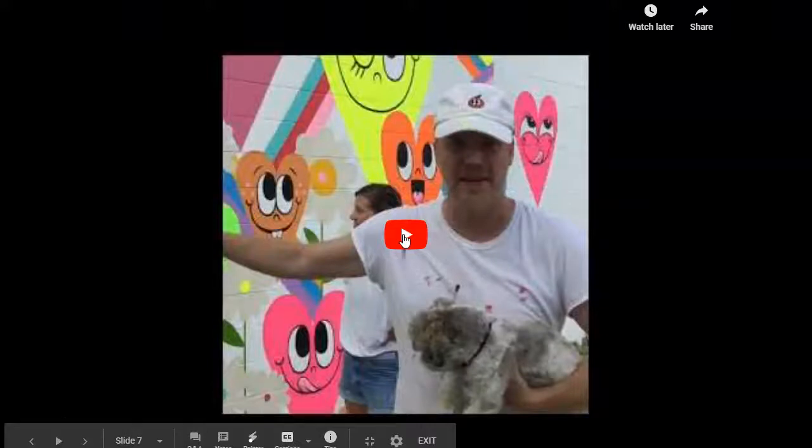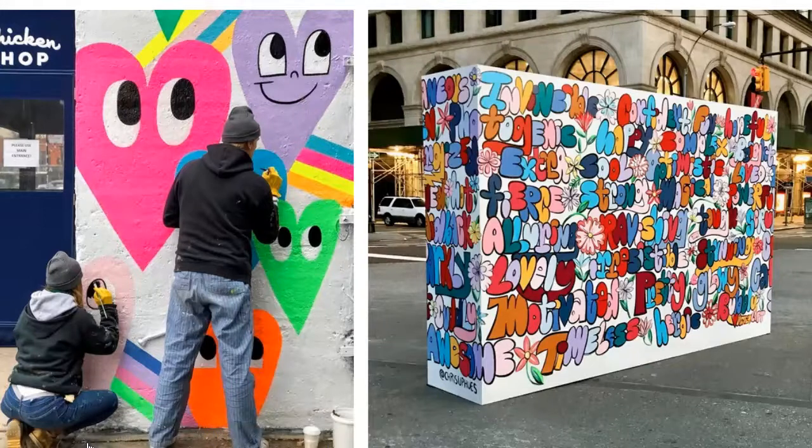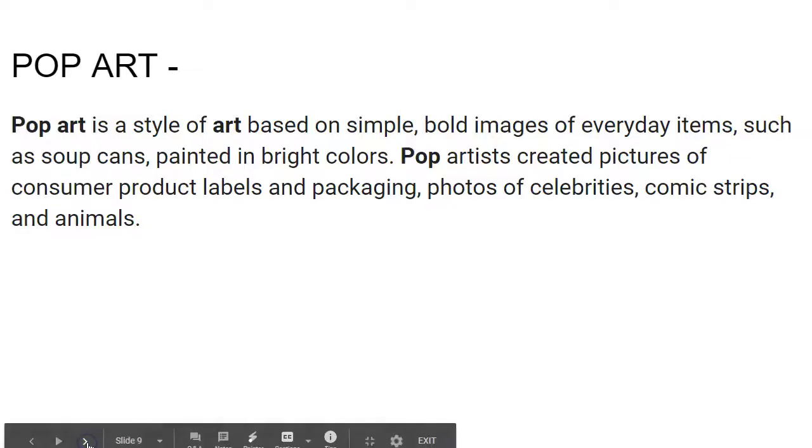I love watching him, and I believe that's his wife and his doggy helper, work on their murals. Here's just a few more examples of Chris Uphughes working on murals and some of his street art. His style is also known as what's called pop art. Pop art is a style of art based on simple, bold images of everyday items, such as soup cans, painted in bright colors. Pop artists created pictures of consumer product labels and packaging, photos of celebrities, comic strips, and animals.